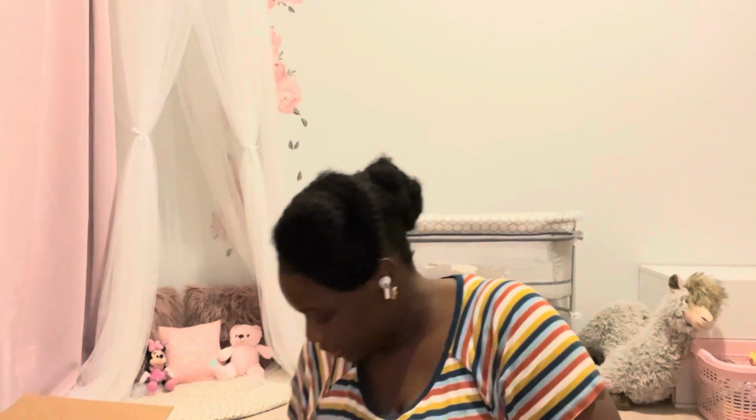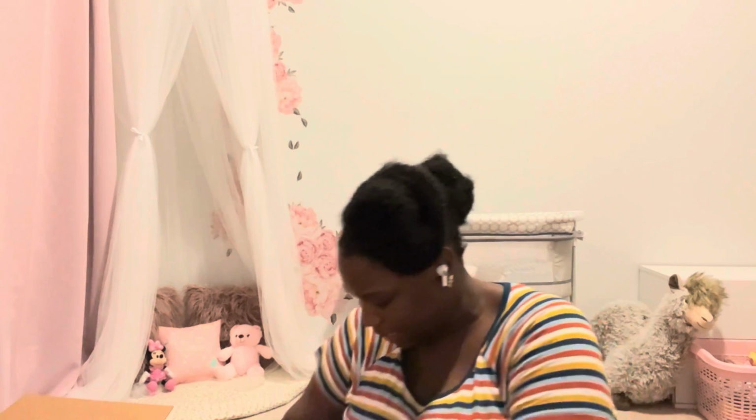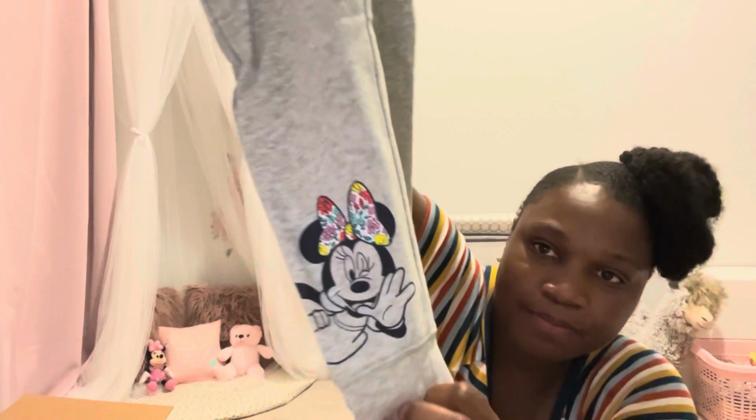And then I got her just some simple little, it's supposed to be what they call heather gray, but it looks like a cream color to me. I don't know, maybe I'm wrong, but these are just some simple little sweats to pair with a long sleeve shirt or something, because they didn't have many jackets for her size. And then I got this as a set, but like I said, I think I'm missing the pants. It's a Minnie Mouse sweats for Araya. And it's just gray, but they got the Minnie Mouse at the bottom with the flower.